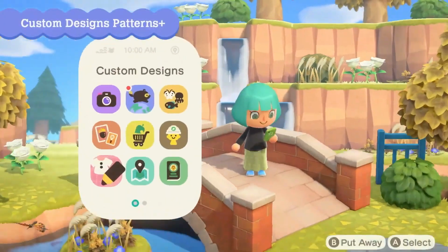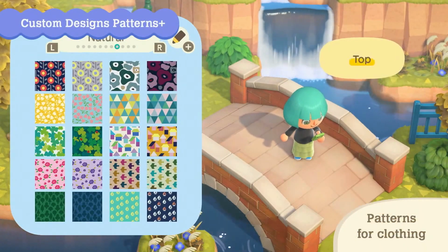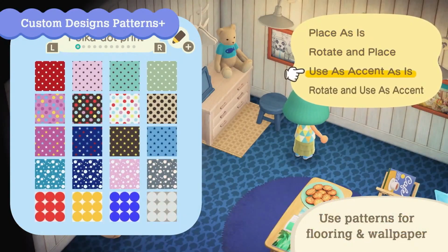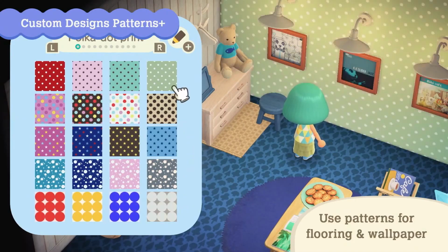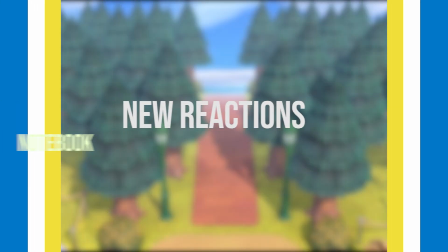You know those cool designs that you unlocked by talking to Sable day in and day out? Yeah, now we can use those cool patterns for our clothing and wallpaper. And there's something sneaky in the Direct if you spotted it, a tiny pencil with a plus sign. You can already put your custom designs on the walls, but maybe this will enable your own custom accent wallpapers instead.